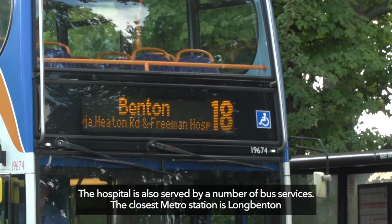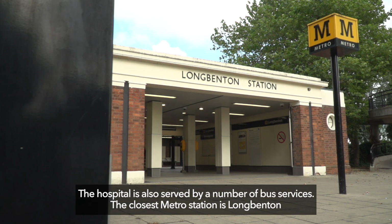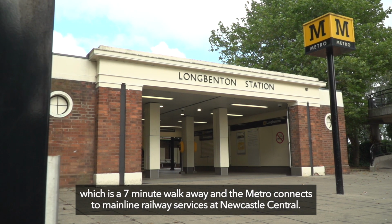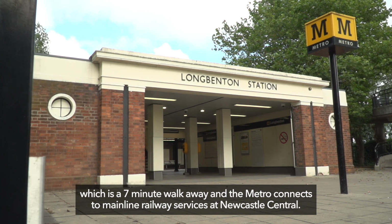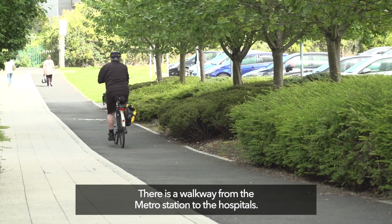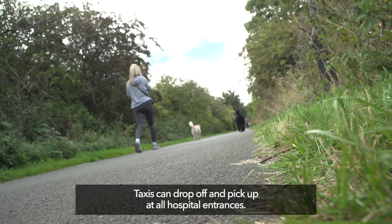The hospital is also served by a number of bus services. The closest metro station is Long Benton, which is a 7-minute walk away, and the metro connects to mainline railway services at Newcastle Central. There is a walkway from the metro station to the hospitals. Taxis can drop off and pick up at all hospital entrances.